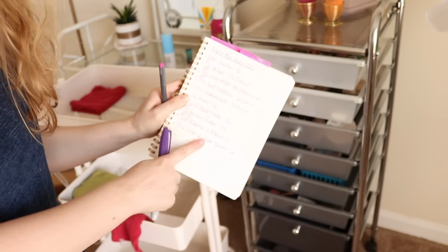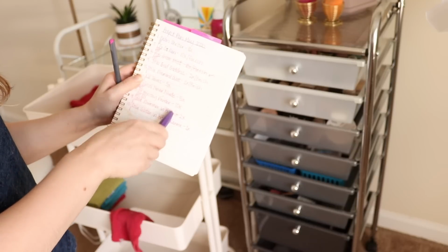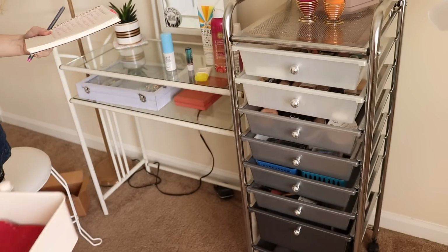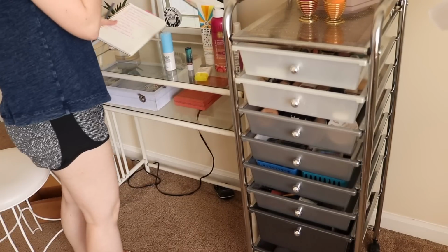This notebook. This is where I keep track of my Project Pan usage. So this definitely needs to stay somewhere on my vanity. Try to remember to tally it.